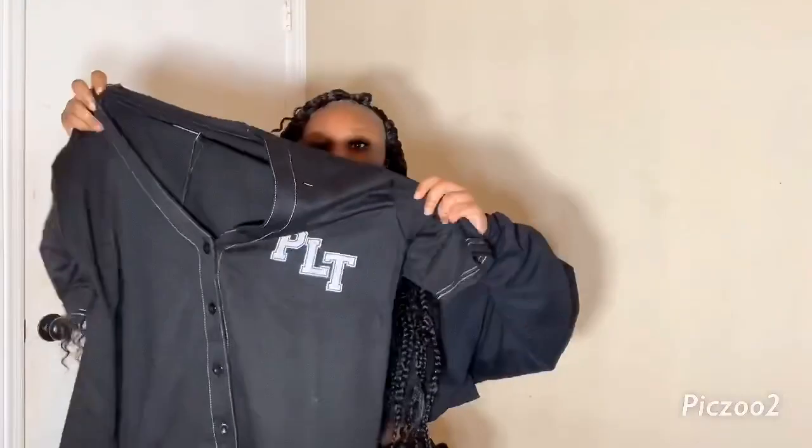And I don't know if you guys get the memo or whatever, but it's supposed to be a baseball theme. So you know how the baseball jerseys have the buttons all the way down, and it looks exactly like this. That's how it's supposed to be. So it's supposed to give you that sporty type of look.